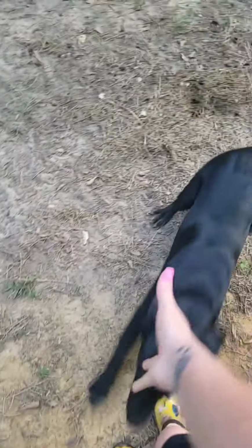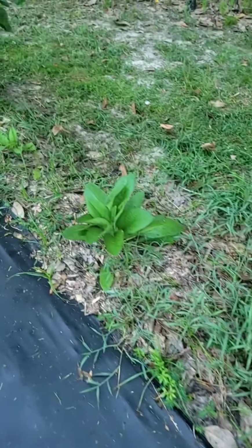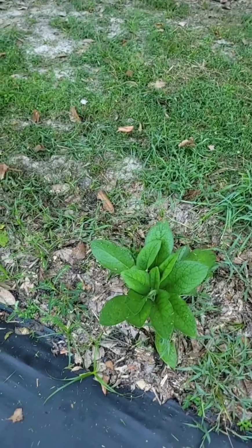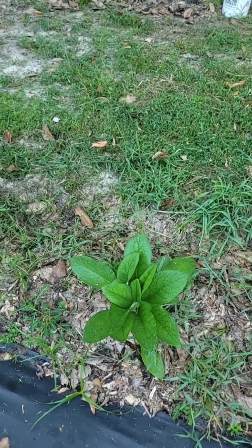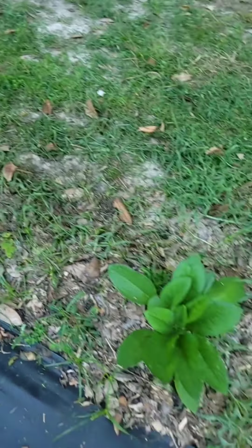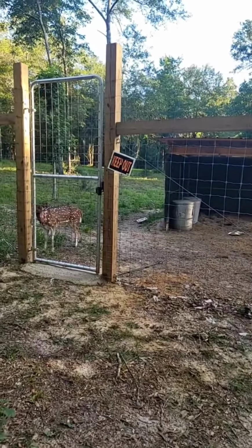This is comfrey. It's a very, very medicinal plant. You can make poultices with it. It's also known as knitbone. I've talked about it before. It's known to literally knit a broken bone back together. It's a very deep-rooted plant, which means it's doing good now.